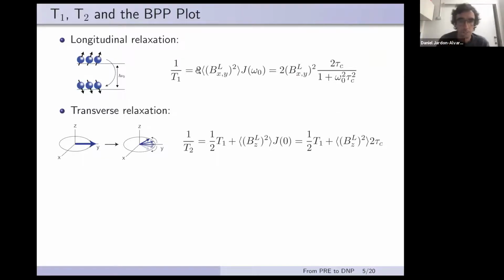NMR relaxation is mediated by random fluctuations of local magnetic fields, and specifically longitudinal relaxation is mediated by fluctuations at the Larmor frequency of the nucleus. In order to quantify how much of a given frequency is present in a random fluctuation, we look at the so-called spectral density function, which is shown here and is a Lorentzian. And this tau c is the correlation time of this random fluctuation.